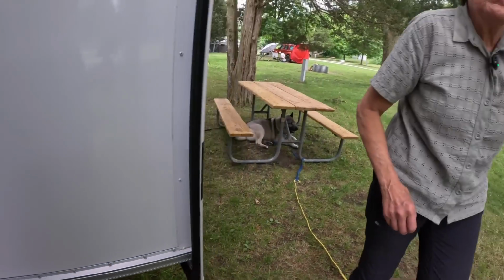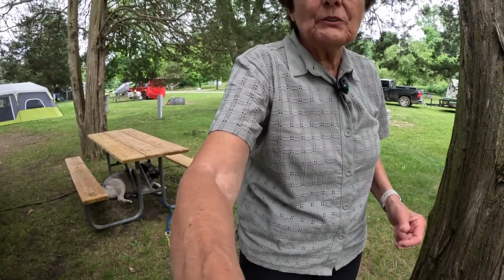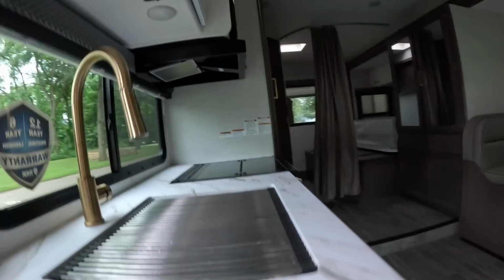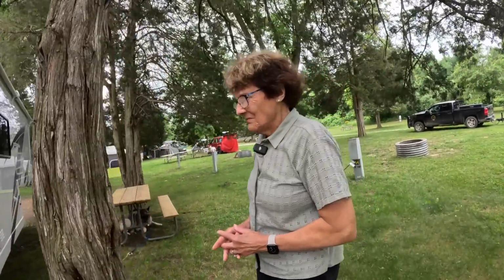And I guess it's always time to do the generator test. All right, let's do the generator test. Stand by. We'll go turn it on. It's on. Now let's see how loud it is. I can hear it. I've heard worse. I've heard better.